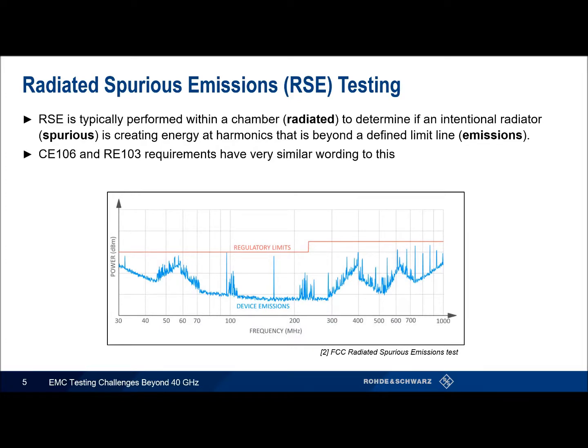So if you're not terribly familiar with RSE, a more formal definition is that this is a test that's typically performed within a chamber. This is an over-the-air type test. A radiated versus conducted test suggests that you're doing something over the air using an antenna and so on to determine if an intentional radiator is creating energy at harmonics beyond a defined limit line for your emissions. Again, our CE 106 and RE 103 requirements have very similar wording to this that I'll show you in just a moment.